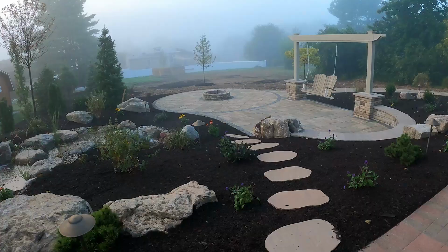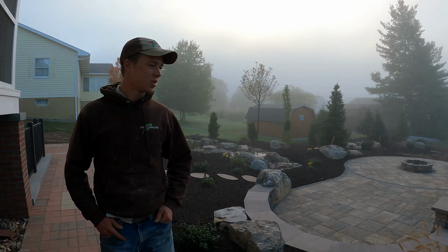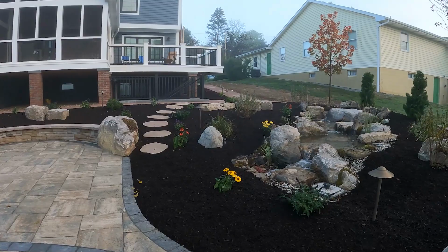It is. Finished hardscape. Allows you to just interact with this outdoor space. A gas insert goes in there. That's not complete yet. We didn't have all the parts. The water feature, crystal clear.